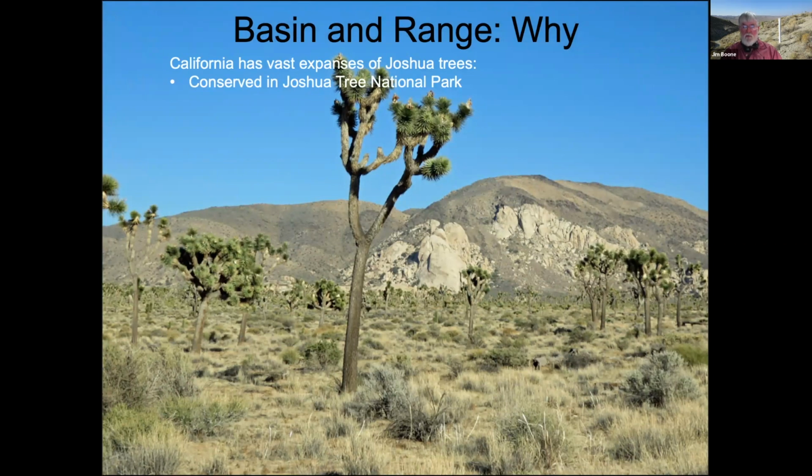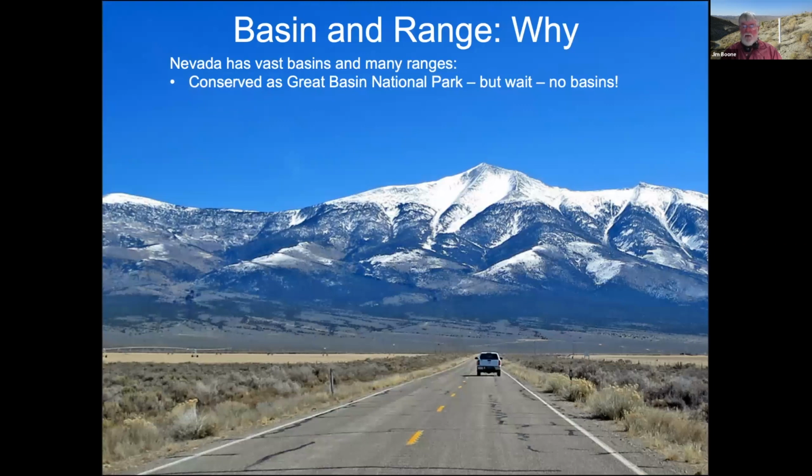And of course, Basin and Range is in Nevada, and it's trying to protect, oh, but wait, there's no basins. So Great Basin National Park has no basins. All it protects is the ranges. It really, I suppose, ought to be called Great Ranges National Park because there are no basins out there.